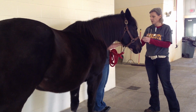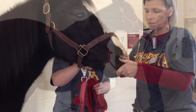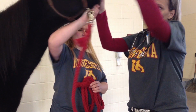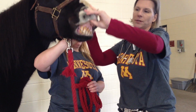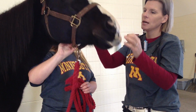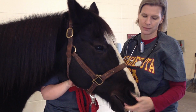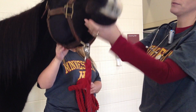The next thing that I do is look at the horse's mucous membranes. When we're looking at mucous membranes, we typically look at the horse's gums. We're looking for 3 things. The first thing is color. You can see that Belle's mucous membranes are nice pale pink. The second thing is the amount of moisture in the mucous membrane. A normal horse's mouth is going to have some moisture. And the last thing is capillary refill time.